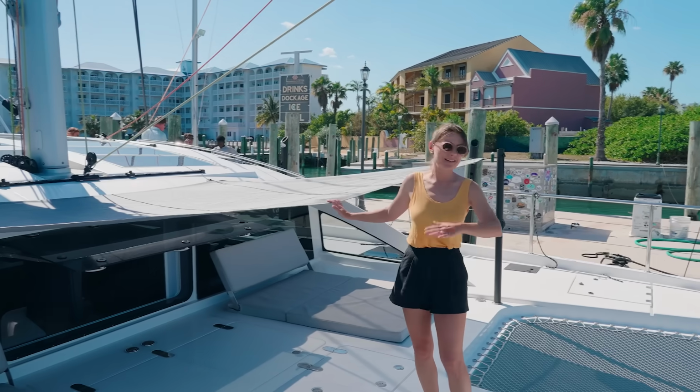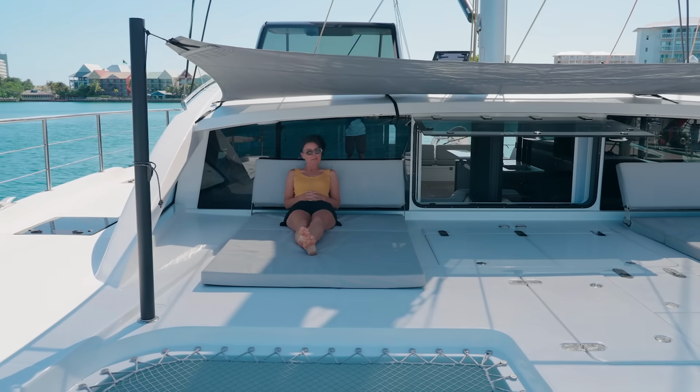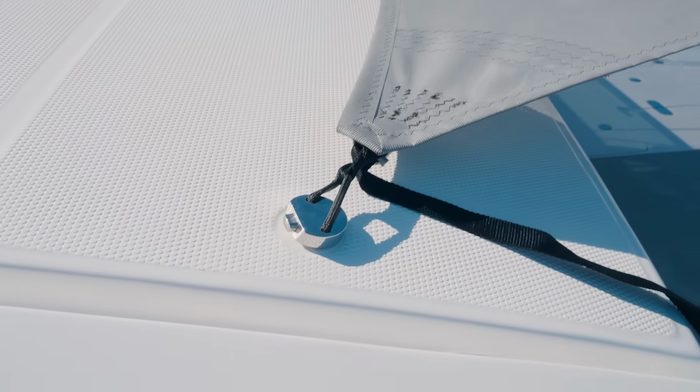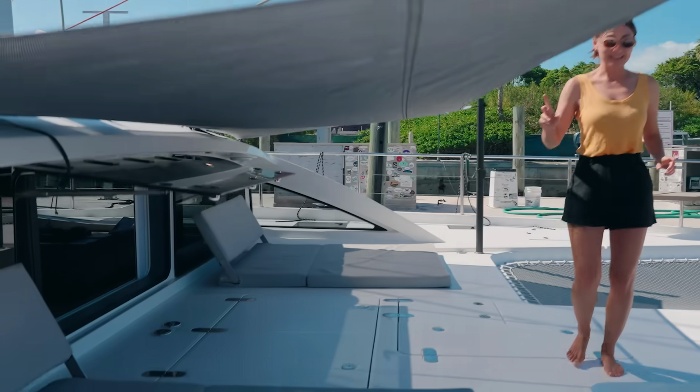Now that we're in chill mode, they've got up this beautiful shade, which I do think is very unique because it's not your typical, rig it up with lines going everywhere. They've got these 2 carbon fiber poles that go down into the deck, and it just connects right there to the hardtop, makes those little loungers there very appealing.